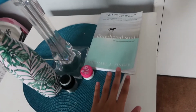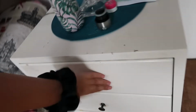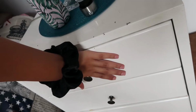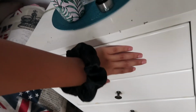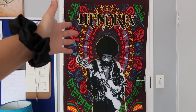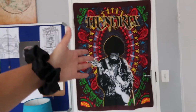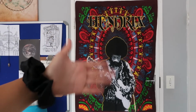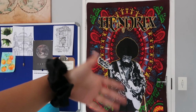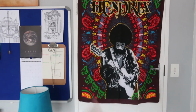The Untethered Soul, highly recommend this book. It will awaken you in ways that I can't express. In this drawer, it's my journals, my drawing pads, my pencils, because at night I draw and I journal. Lastly is what's on the actual door. My sister's friend's mom makes these type of cloths for a living, and my sister bought this from her to support her small business recently, and so now it's hanging on my door. And it also gives me inspiration every day to practice the guitar, because I want to become a living legend at some stage in my life, even if it happens when I'm 70.